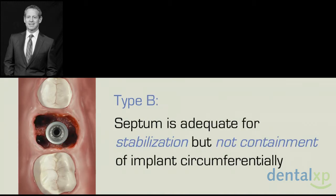Now, a type B socket, and this is where things will get a little interesting. Type B socket is when you have enough bone in the septal bone to stabilize that implant, but not fully contain it. Now you bring into question these gaps that surround the implant.